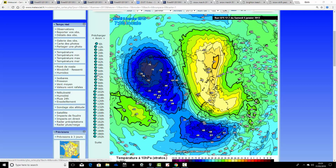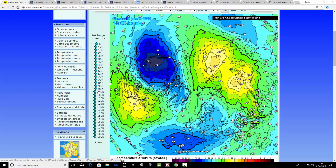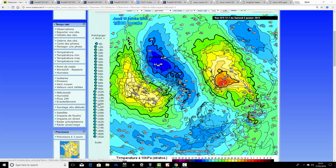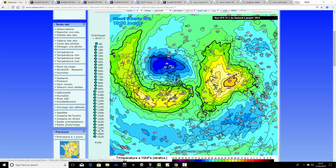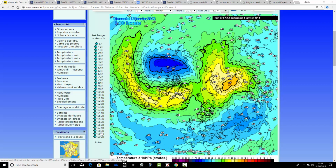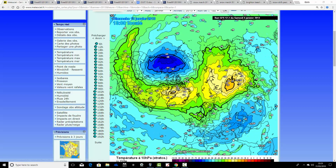These blue colours, which are the cold temperatures over the North Pole in the stratosphere, are pushed out by those much warmer colours, the greens and the yellows. And effectively what we're seeing is the total obliteration of the polar vortex at its roots in the stratosphere. This was a very, very dramatic sudden stratospheric warming event that took place through the first half of January 2013. And so there we are on the 13th of January 2013, and we've basically got total obliteration of the polar vortex at its roots in the stratosphere.